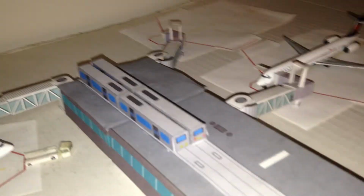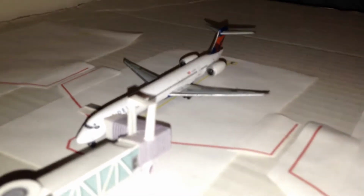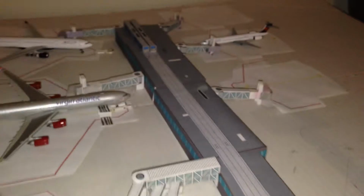And got the rooftop trains. I need to add on to that more later. In later updates I will. And here at the gate, Delta MD-90, and he'll be headed on his way to Detroit later today. That's it for Terminal A. Then we move on to this small section right here, Terminal B.